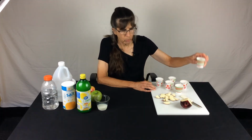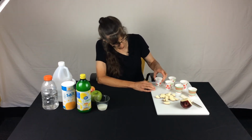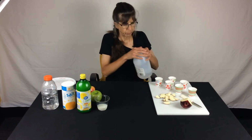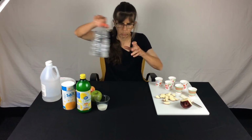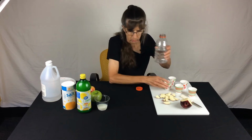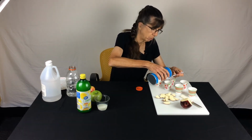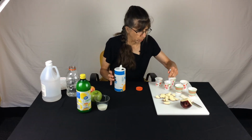So we're going to have just an empty cup here, and now we're going to put these 5 liquids in here. So this one says vinegar, so let's put some vinegar in this one. This one says salt water, so we're going to put some water in it first. And then take some salt, about a half a spoon or so, and mix it in with the water.